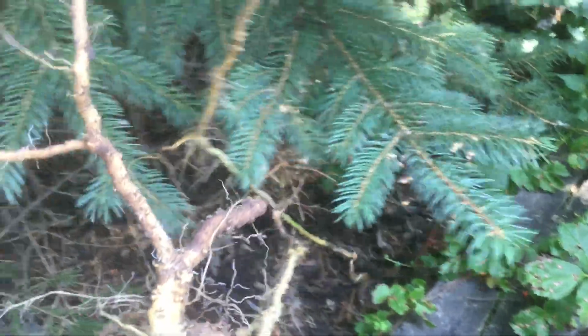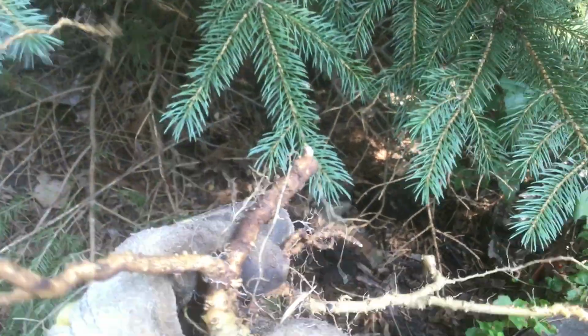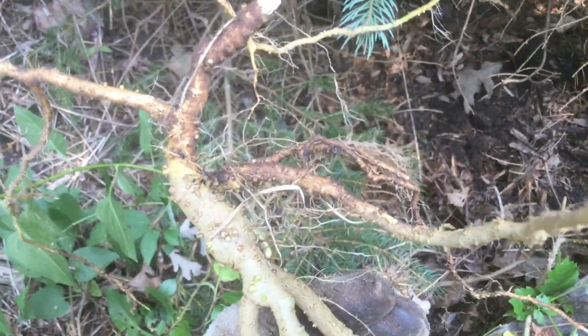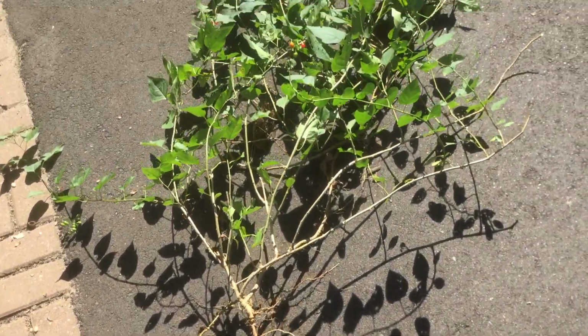Wow, look at all of those roots. We did break off this main taproot, so that might actually come back next year. But we can just pull that out again. They're really not too tough, but they can take over pretty quickly. So you do want to pull them before they drop those berries. And here's the entire plant.